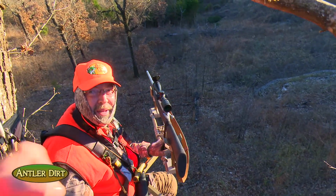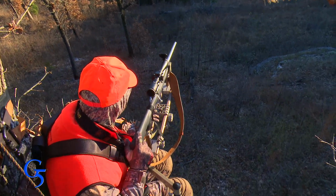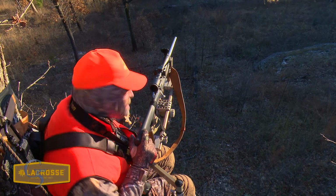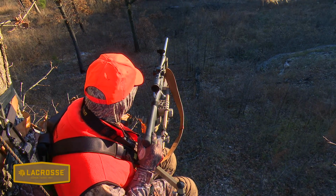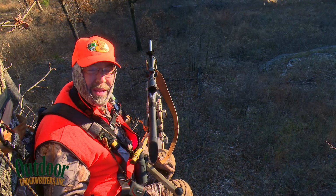Super buck. Shoot. Awesome job. Had to wait. No doubt about the maturity of that big boy. That is good. See the chest on that good-looking deer? My God. Thank you, Lord.